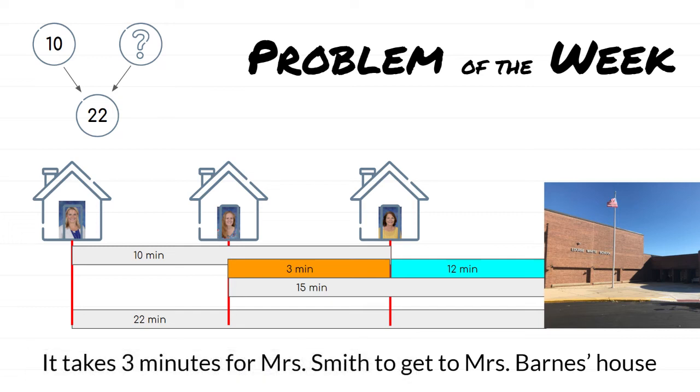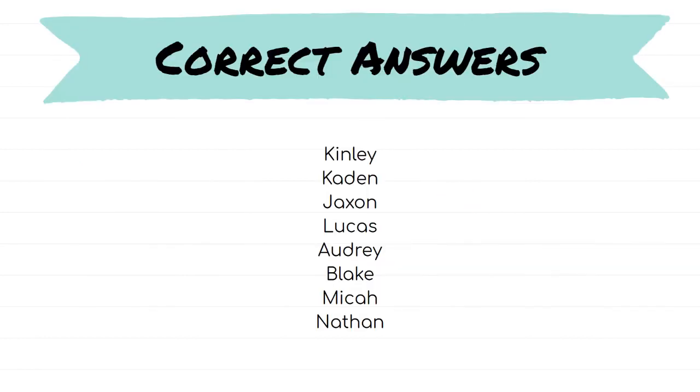to get to Mrs. Barnes's house. We had almost 50 people try this one, so that's 20 more than last week. Great job, everybody. And here were those who got it right: Kinley, Caden, Jackson, Lucas, Audrey, Blake, Micah, and Nathan. Good job, everybody. We'll have another problem of the week for you next week.